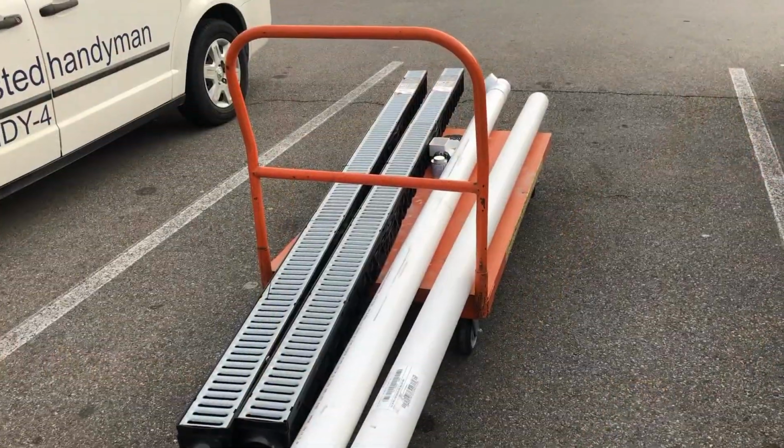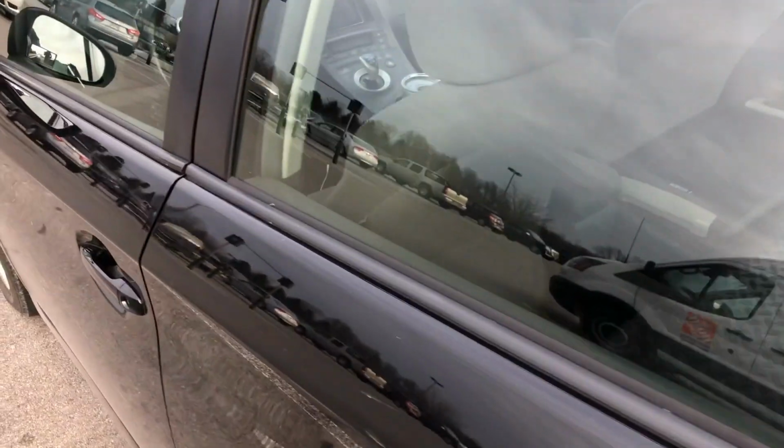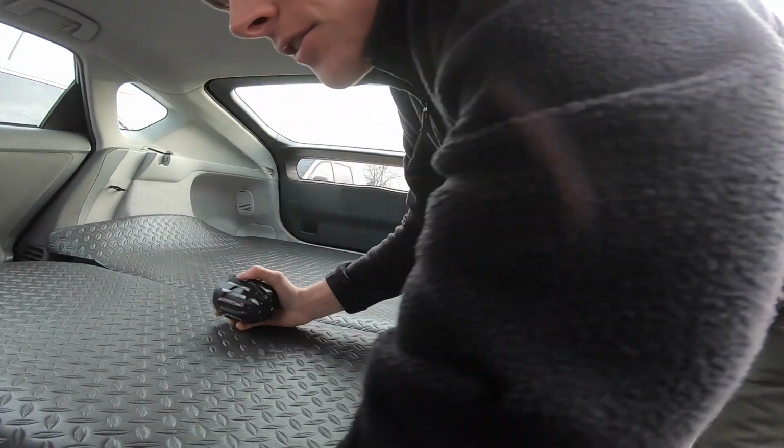That's the stuff. Now we got to try to fit this in the Tesla. This is going to be interesting.